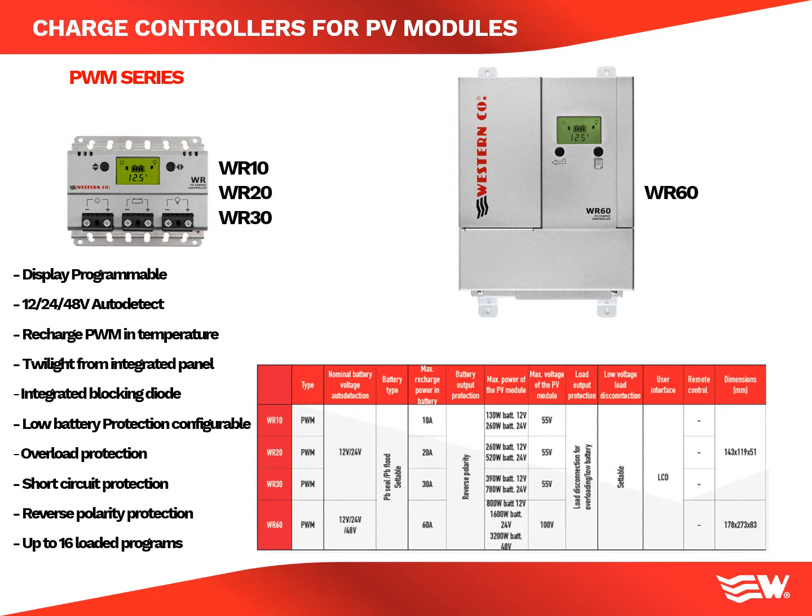MPPT controllers are used for PV modules of 60 or 72 cells. They optimize the production of the PV module. PWM charge controllers are for PV panels of 20 or 30 cells.